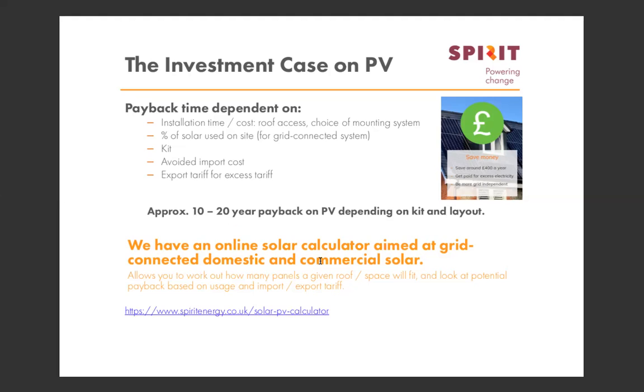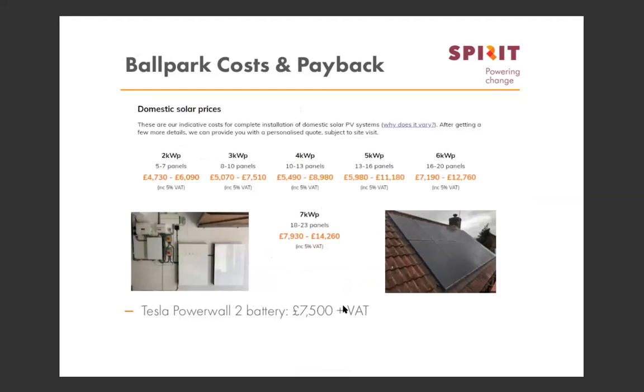We've got a domestic online solar calculator which you can use. You can go onto our website and see roughly what that cost and payback is going to be. Of course, we can do quotes for you as well, which I'll run over the process of.